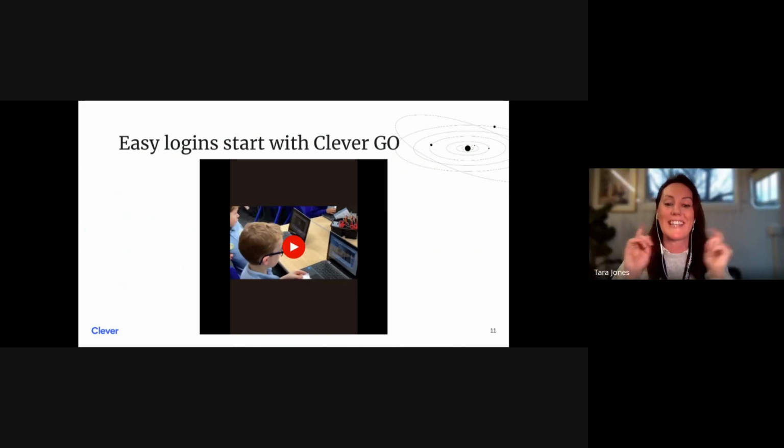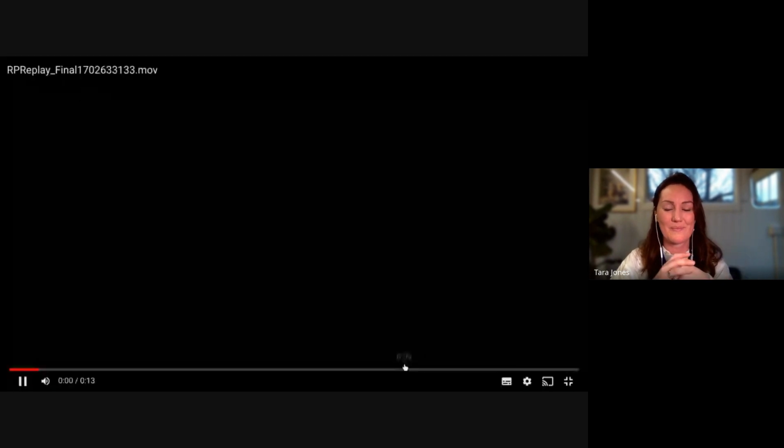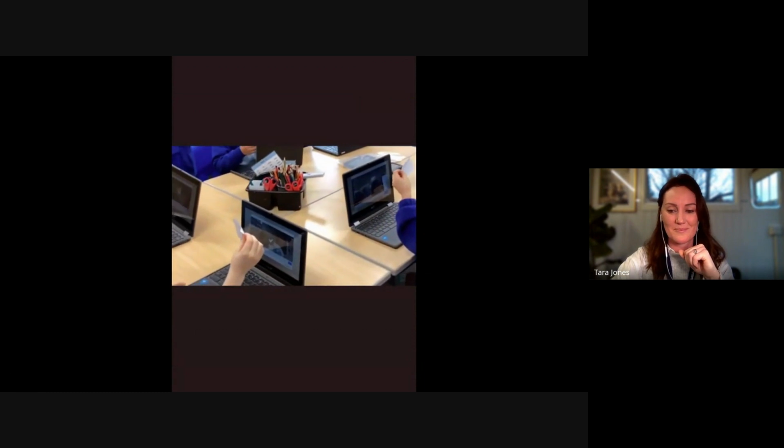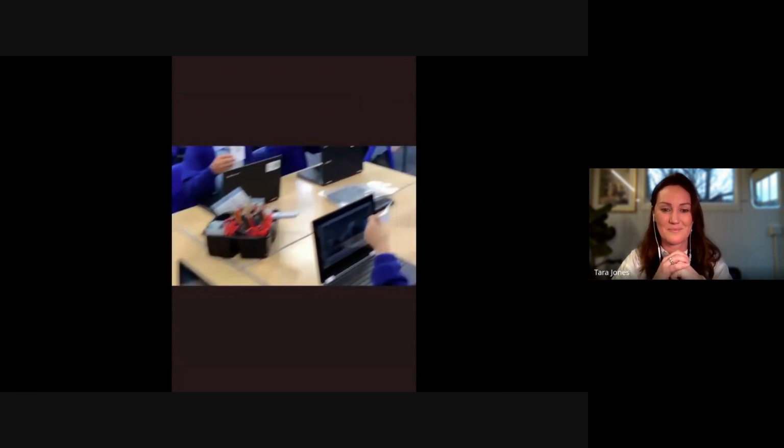It's important. These are year 1 children logging in seconds. To log into your Chromebook. So hold your QR code into your camera. And log in.